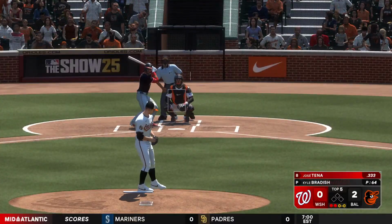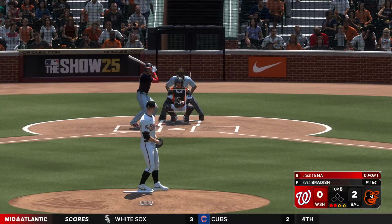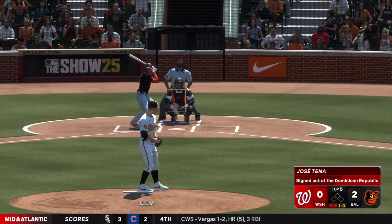They look really good coming in, but so hard to get on top of as a hitter. 0 for 1. He hit into a fielder's choice his first time. Ball outside with a breaking ball. 2 down, nobody on. And we're at the top of the 5th.